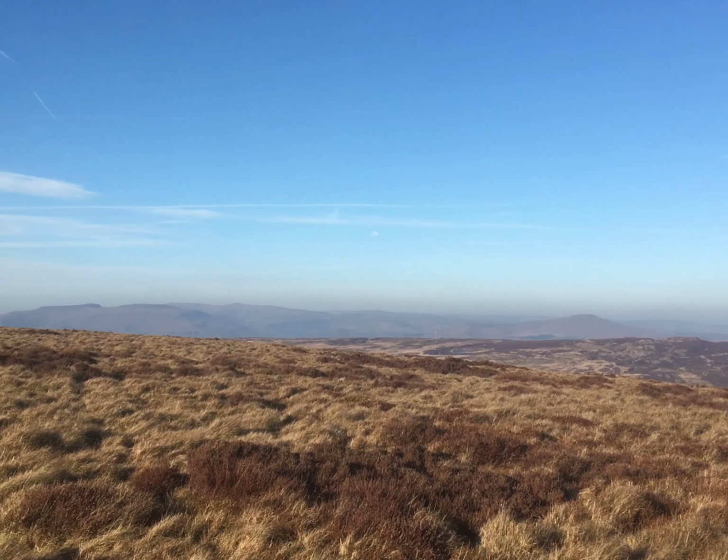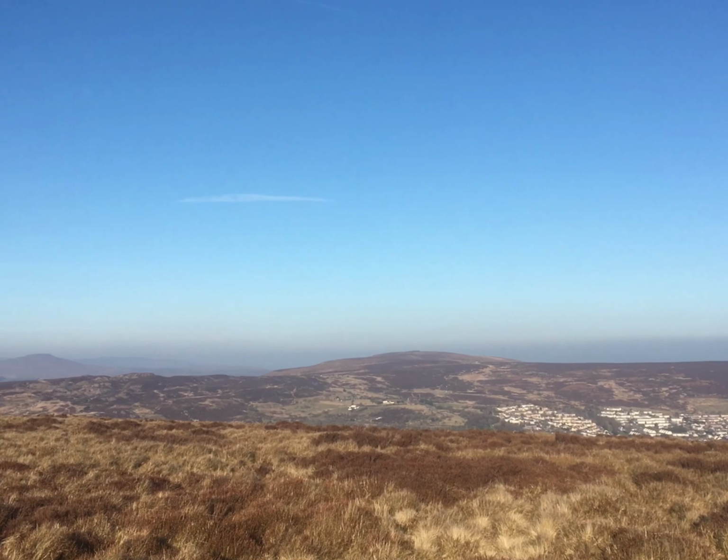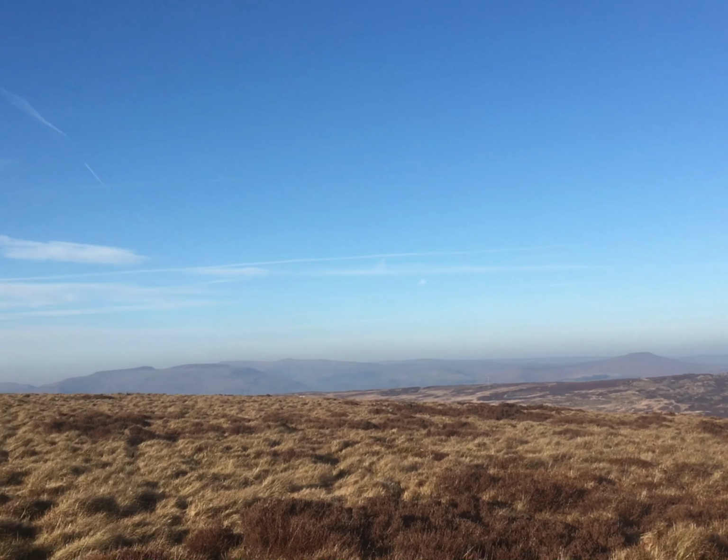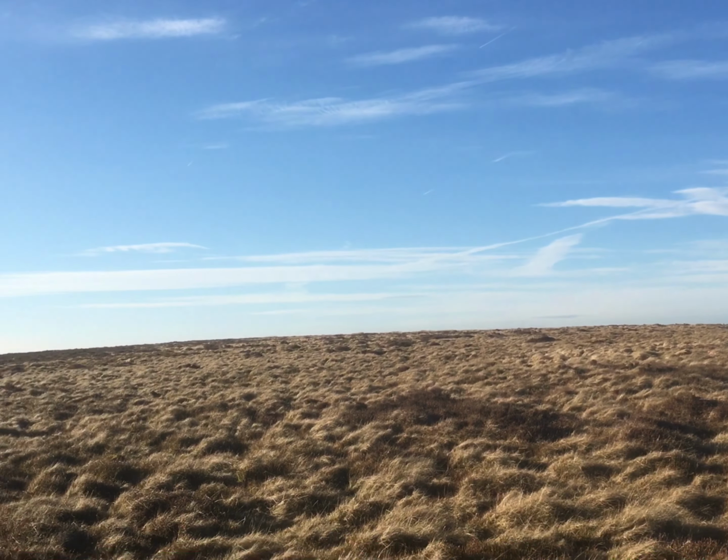So we're at the summit of Coity mountain, which is unpronounceable, but the views are amazing. Kind of a remote sort of moorland.